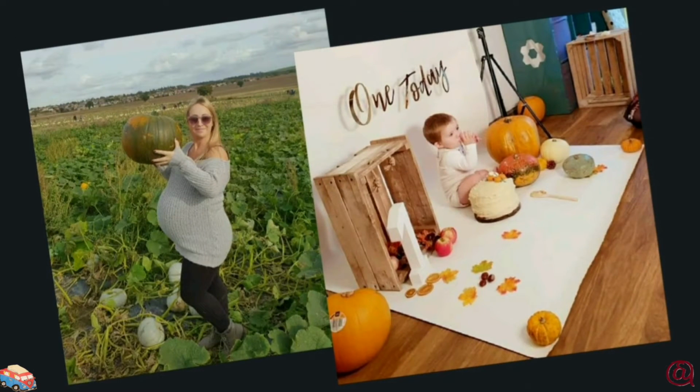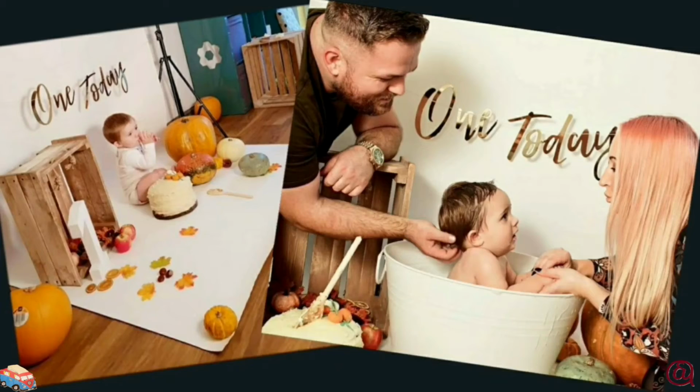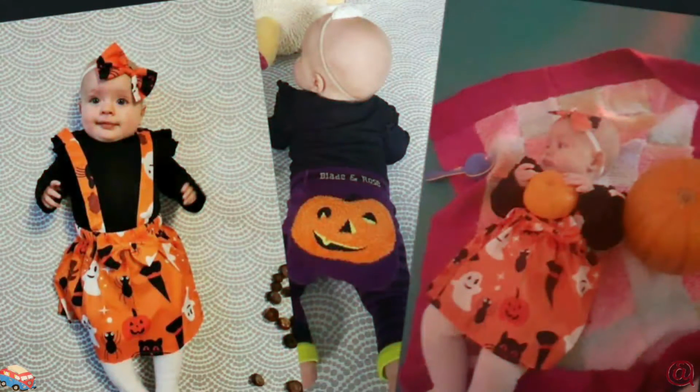And as it was my youngest grandson's first birthday, he of course had a pumpkin cake birthday cake smash. And of course we have to mention our pumpkin princess's first pumpkin too.